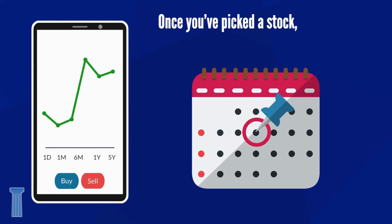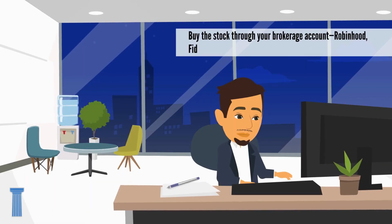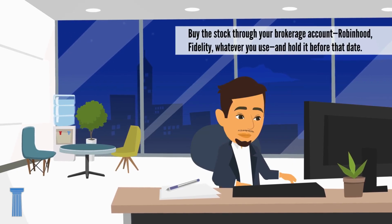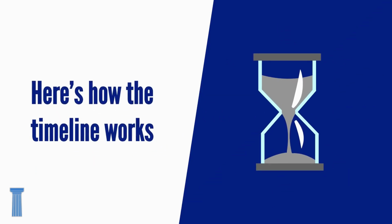Once you've picked a stock, you need to own it before the ex-dividend date. That's the cutoff to qualify for the next payout. Buy the stock through your brokerage account, Robinhood, Fidelity, or whatever you use, and hold it before that date. If you miss it, no dividend for you this round. Timing matters. Here's how the timeline works.